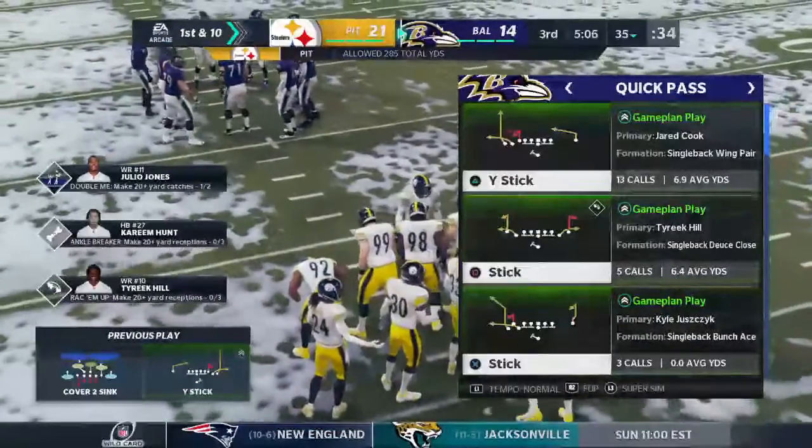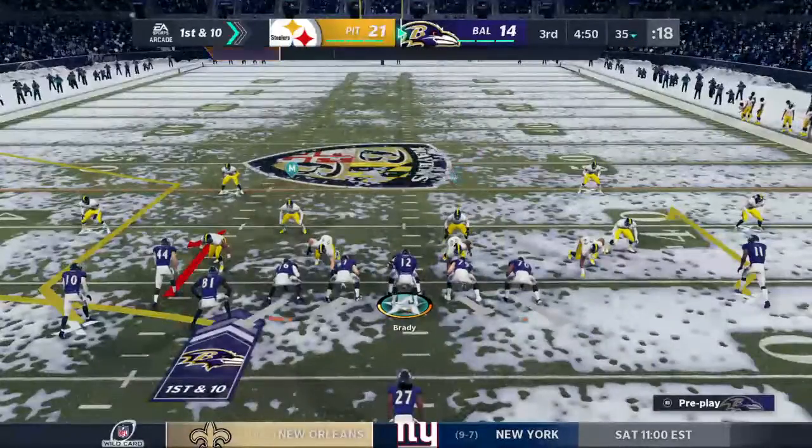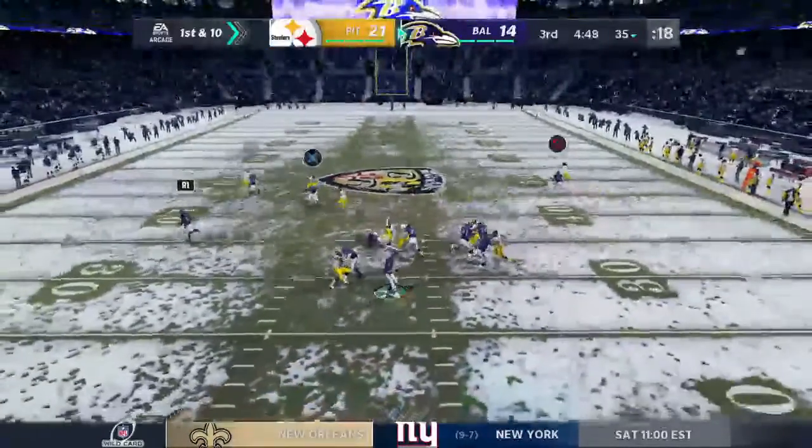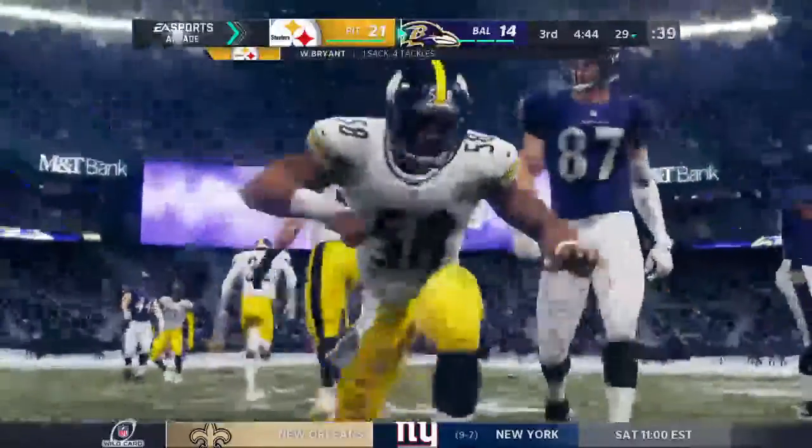Give him 10 yards there, and about by the nose of the football, he's going to have a first down. 35-yard line. Brady going to throw. Pressure comes, and the Steelers take him down.